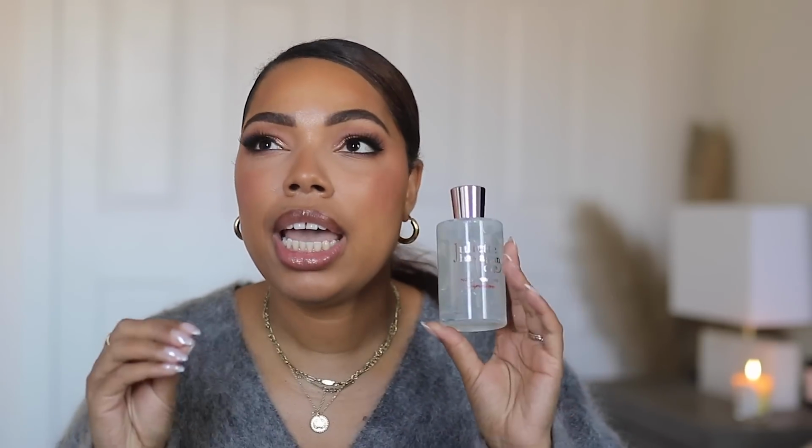This is signature worthy 100%. If you've ever tried Le Labo's Another 13, it's that kind of vibe. It is very different and doesn't smell like every other fragrance. It just smells like clean skin, but in a very loud way. This on my skin is loud. It's projecting. It is going to fill a room. It's going to leave a trail, and it's just a skin scent.